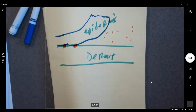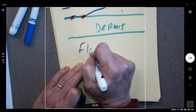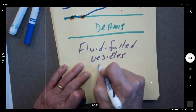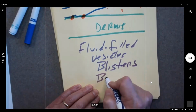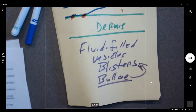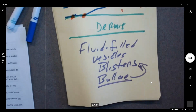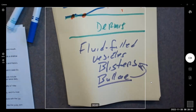So this will cause these fluid-filled vesicles and blisters. The blisters are sometimes called bullae. Bullae is just another term for blister. That's why these are called bullous impetigo. These can spread rapidly. They're painful. And because you can activate the immune response in the skin, you can get systemic symptoms with these, things like fever and chills and malaise.